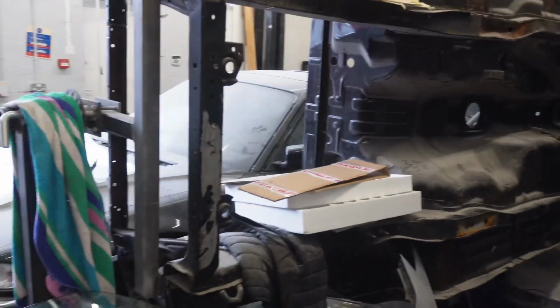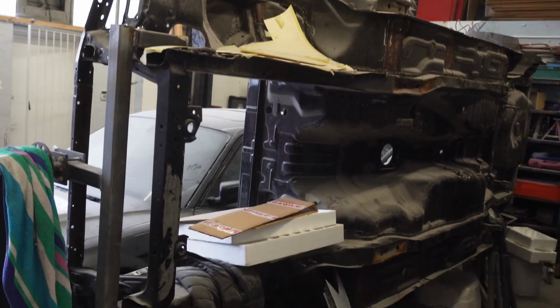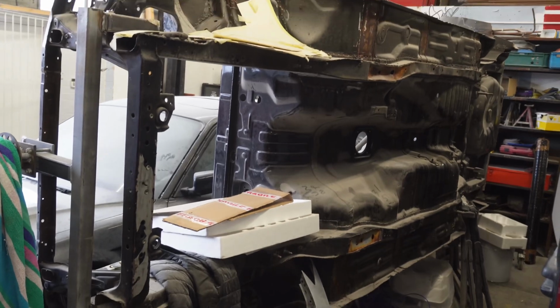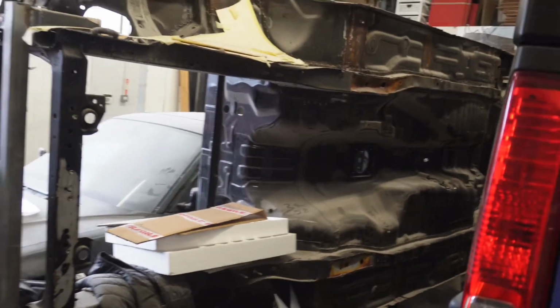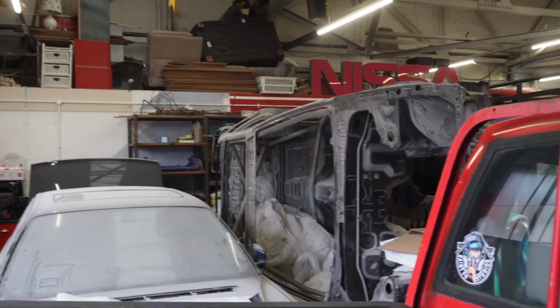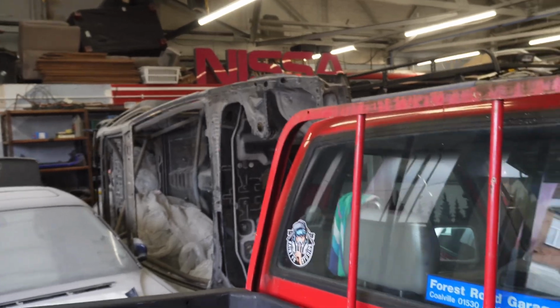This is my first one I've ever bought, so it's a, what was it, 91 R32 GTR. And yeah, as you can see, it's on a spit at the moment, fully caged up, but I'm not really happy with the cage, to be honest.